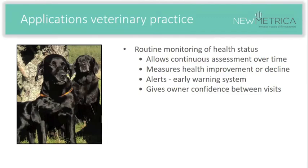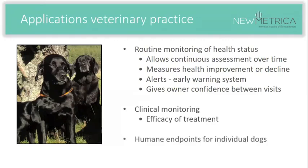It is possible to create personal alerts for individual dogs, but that is something for the future. It's something we haven't done as yet. So it gives the owner confidence between visits. It can also be used by you, the vet, as a clinical monitoring tool to look at how efficacious your treatment is. And finally, it can be used on an individual basis to help inform that difficult discussion around whether or not animals should be put to sleep. Because I think if the owner can actually see something tangible, then it's bound to help that situation.